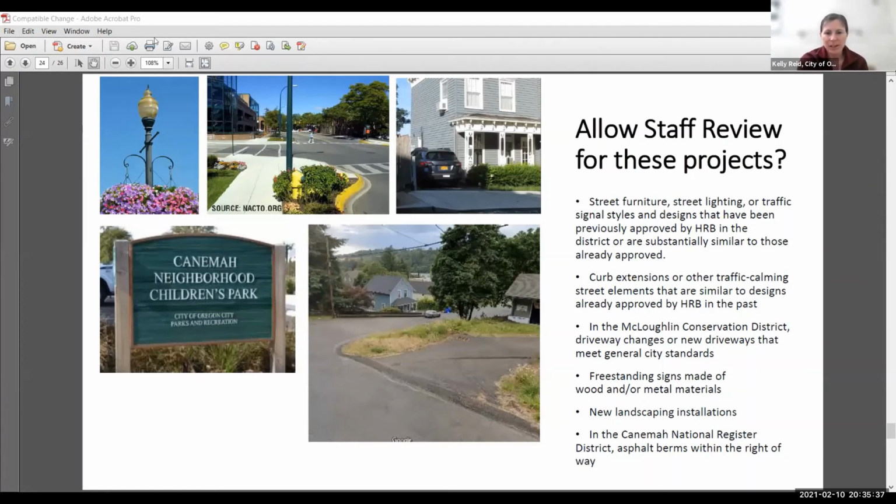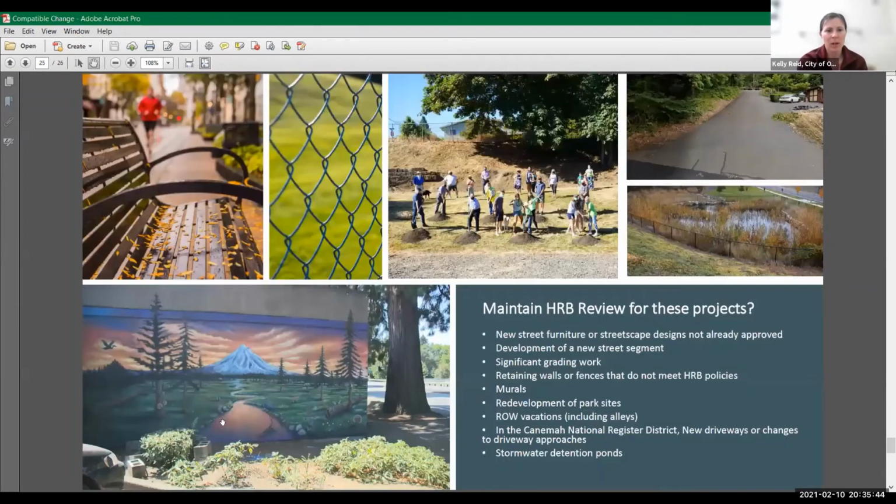All right, let's move on to the last one. So these would be things that the HRB would review. So maybe Sean, just wait on the poll and we'll let people look at the pictures a little longer this time. Sorry for that last time. I probably asked Sean to put the poll on too soon. So these, if the project is not exempt and it's not on the list of items that staff can approve, then it would be reviewed by the HRB.